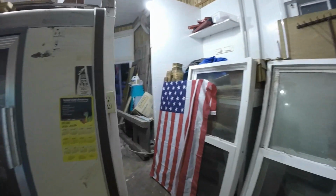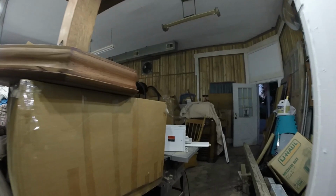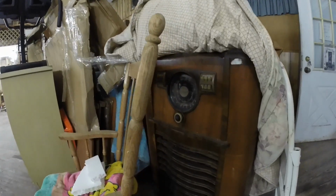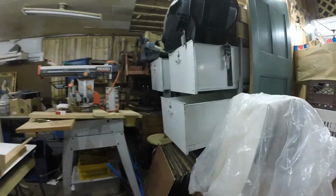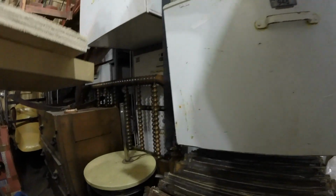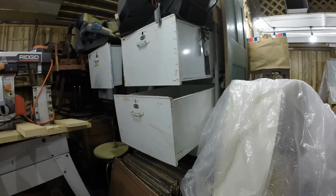Is there a table in there? No, there's more chairs. There's an old rake. There's an old radio. With these lockers, I think each set has three drawers. Yeah, each set's the width of that drawer, and I think it was like for football equipment.